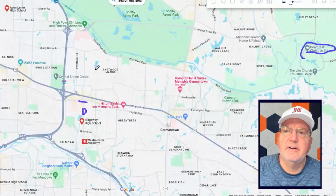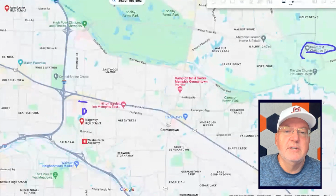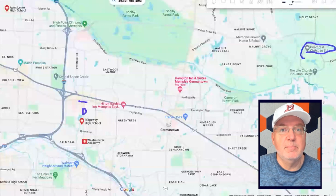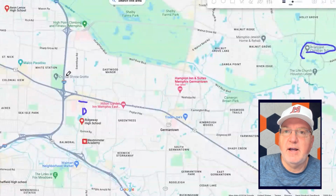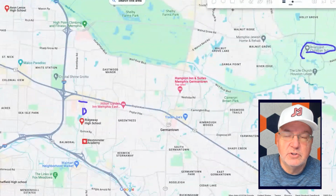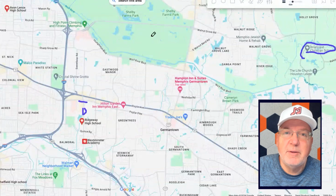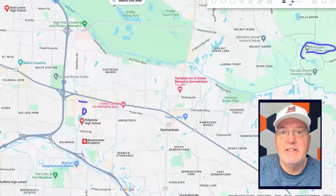There are a variety of other great private school options if public school is not an option for you. Check out greatschools.org so you can find the school that you're most interested in when you're talking about moving to Memphis and you're looking for a school for your kids to go to. We also do have several colleges, higher education schools here. Of course, the University of Memphis. There are some technical campuses, some VoTech campuses here. Pretty much whatever you're looking for education-wise, you're going to be able to find it in the Memphis area.